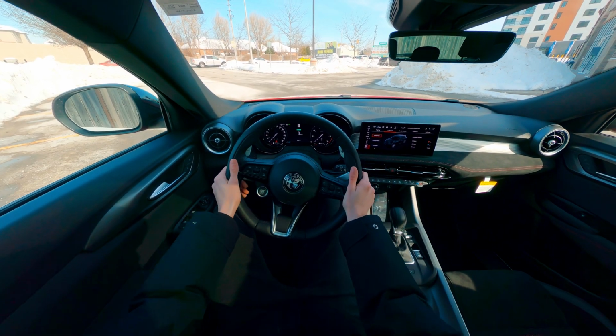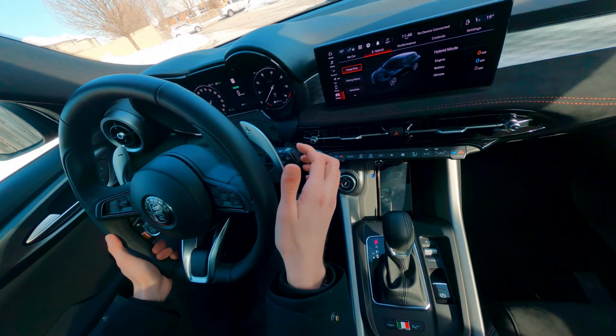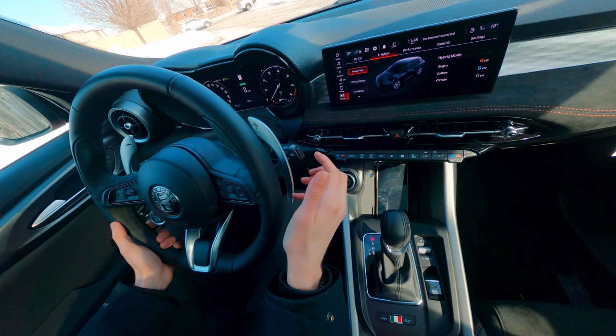And of course, how could I forget the giant aluminum elephant in the room, which are these massive and gorgeous paddle shifters.